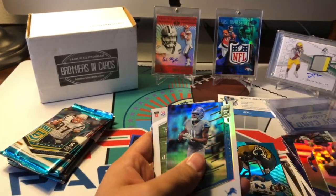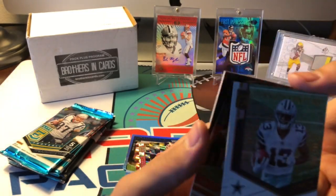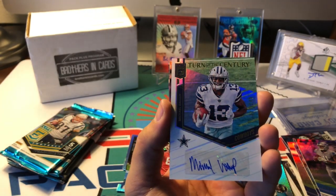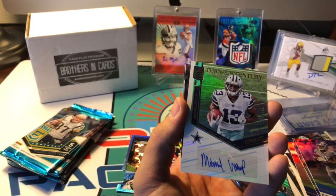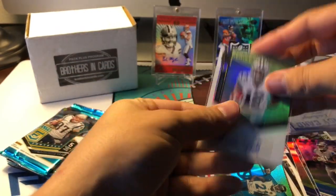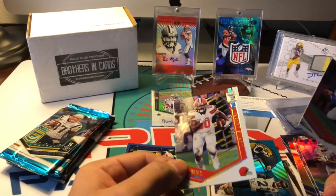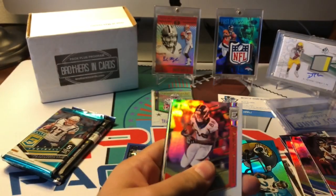Joe Flacco, Melvin Gordon Jr. Hey, we got a hit. Michael Gallup, Turn of the Century auto, out of 149. Sick. Michael Gallup. There we are. And Matt Ryan, Jarvis Landry. Well, we had a good chance to get a hit out of that, so I'm not surprised. I'm glad we did it, though.